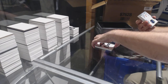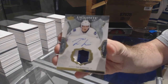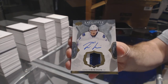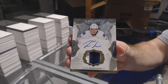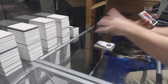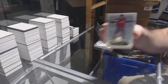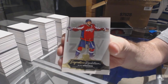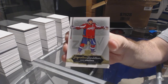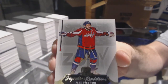For the Vancouver Canucks, number to 50 exquisite patch auto, Louis Erickson. Louis Erickson. We've got a signature renditions for the Washington Capitals, Alex Ovechkin. Signature renditions, Alex Ovechkin.